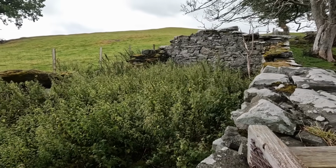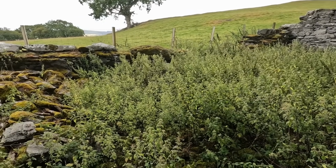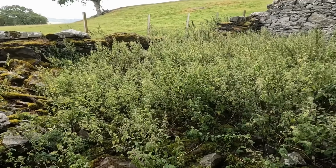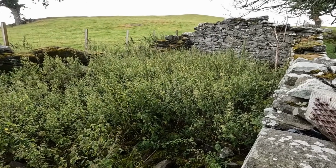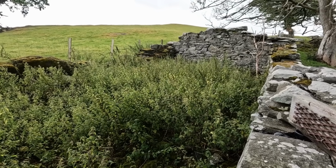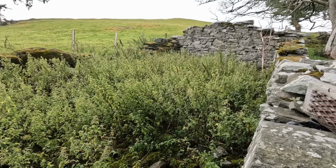Or it could be that there was living quarters and shelter for sheep in really bad weather, so a barn for the sheep to all get huddled in here, and the shepherd lived in the other side. Or actually in one big space, and the bedroom was upstairs, and the warmth of the livestock was your heating system.